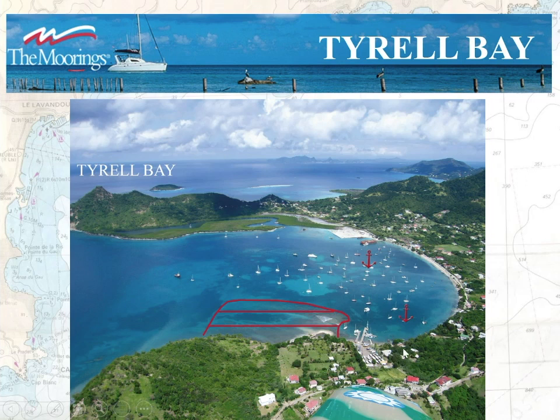If, however, you didn't have a chance to clear in Tyrrell Bay and you move down to Grenada, when you get into the Port Louis Marina you would need to do customs, as they grant you 24 hours permission. Customs is basically, like I said, in the Tyrrell Bay Marina, which is right over here.